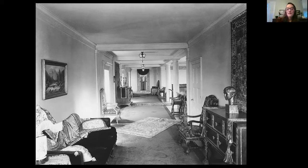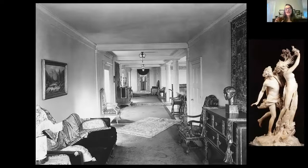And this sculpture is based on a really familiar, really famous sculpture by the Baroque artist Bernini. He made this huge, larger-than-life sculpture of Apollo and Daphne. It's currently at the Villa Borghese in Rome. It's all twists and turns, and Daphne, she's a nymph that Apollo is chasing, and rather than succumb to Apollo, she turns into a laurel tree. So it's all about change and metamorphosis.